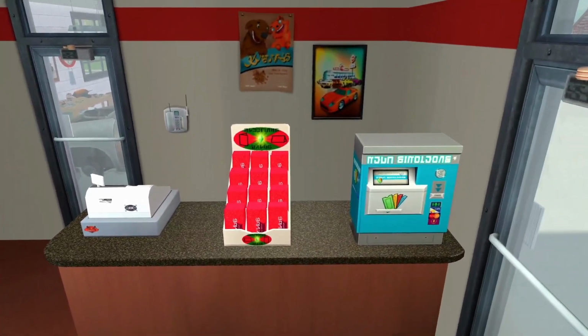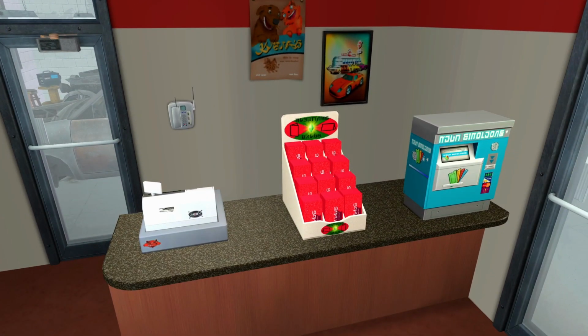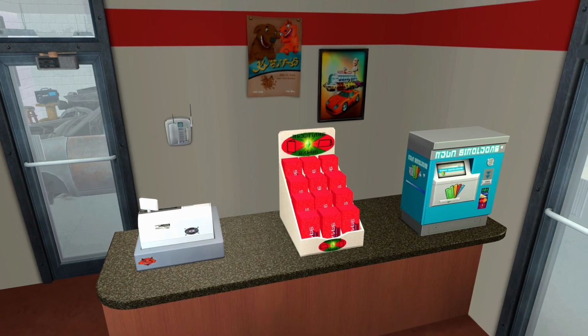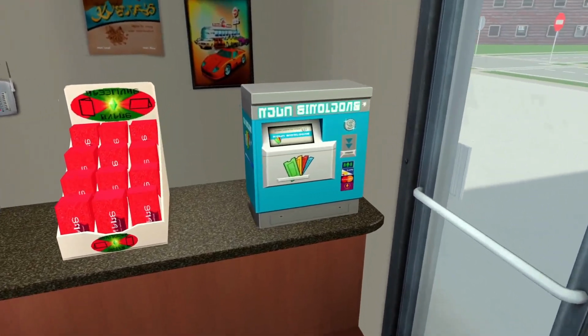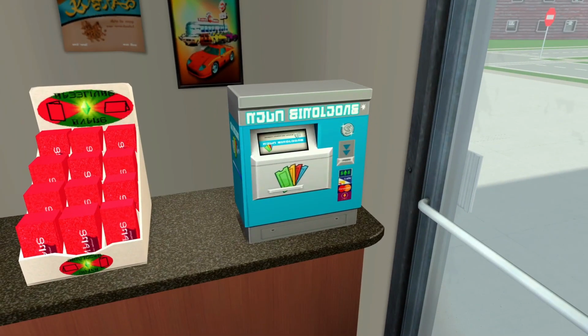And then over here we have two other items. This is also a greeting card rack, so Sims can purchase greeting cards that they can put in the mail to other Sims. So Winterfest cards, Harvest Fest cards, birthday cards, etc. And then this is actually a lottery kiosk that I created. Sims can come here to purchase lottery tickets.